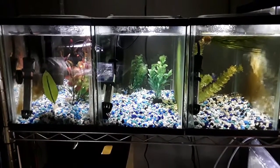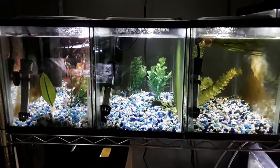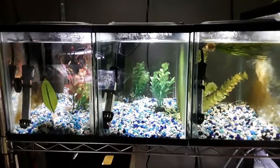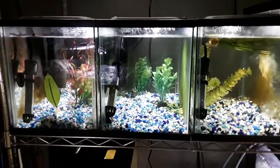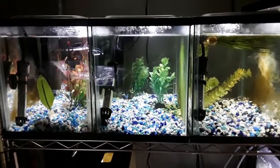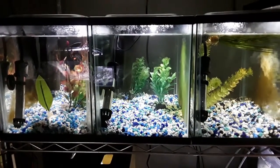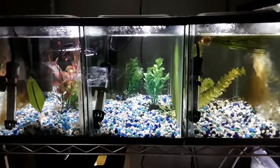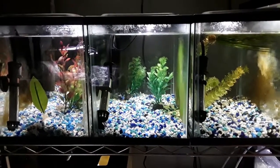This is 3 of my 5-gallon aquariums that I have for the 3 betta fish that I have. Each individual betta fish is in their own 5-gallon aquarium. These aquariums are about 2 to 4 years old. The bettas are about the same age as well. But I do want to change up the scape as it is a little scarce, and I'd like to add live plants instead of fake and actually change out the gravel.